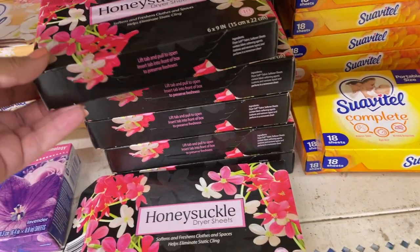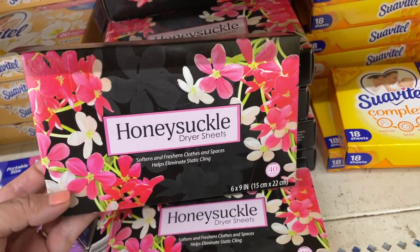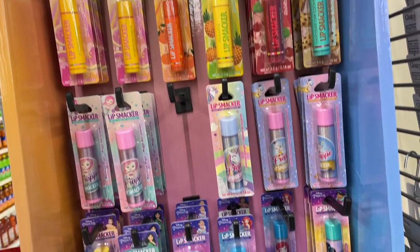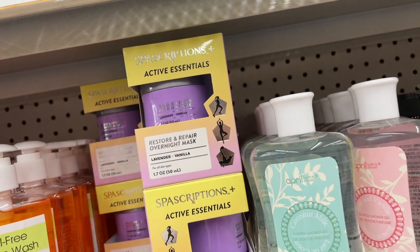In the laundry section, I saw these fabric softener sheets in the honeysuckle. And look at all these lip smackers. I love when they have displays like this. It just looks so nice. This is a restore and repair overnight mask in lavender and vanilla.